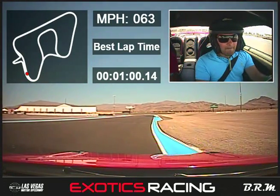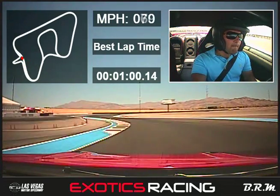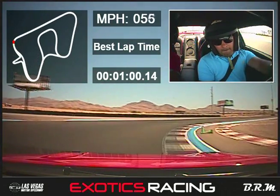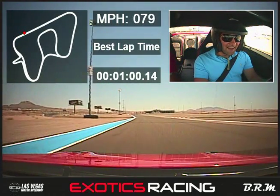Nice. Watch the blue zone here, so you're braking. Look for that cone, top of the chicane. Straight for it, and braking here, and now turn in. Aim for the exit cone, squeeze all the way down. There you go, use full width of the track.